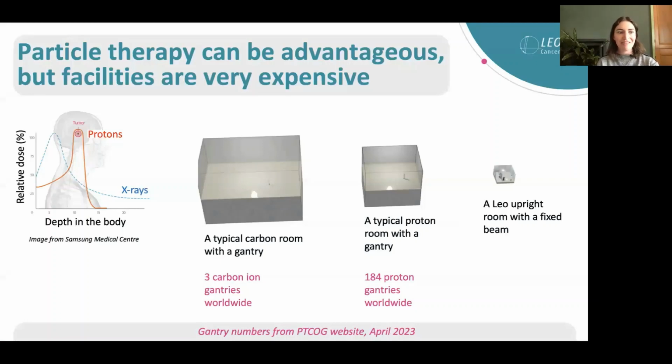Well, I'm sure many of you are familiar with the Bragg peak and the physical dose advantages of particle therapy. And of course, one of the main things that's hindered the expansion of particle therapy is the facility cost. At the moment, we've mentioned there are only 3 carbon ion gantries worldwide, and there are less than 200 proton gantries. These gantries are all several stories high, and they also require substantial concrete radiation shielding all around the room. In these schematics, the boxes give an idea of the room volume for carbon and proton gantries, including that radiation shielding.